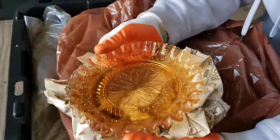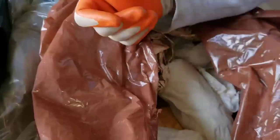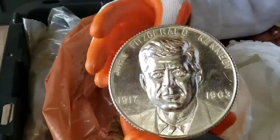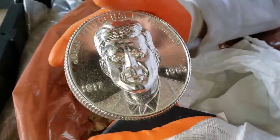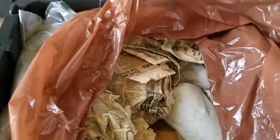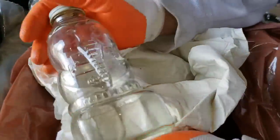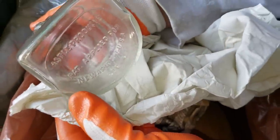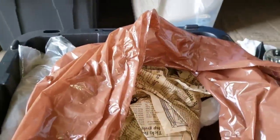That's either carnival glass, depression glass, or uranium glass. Maybe that's from the actual secret society. Let's see. Look at this. Here's a bank. That's an actual little coin bank. Cool. John Fitzgerald Kennedy. That's a bank. That'll go in our bank lot. Okay, see if we can find any other military. That is something I've never seen before. Castle Products. All right, I'm going to set that aside over here. There's got to be more.